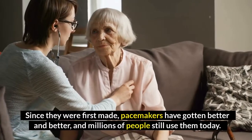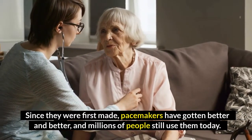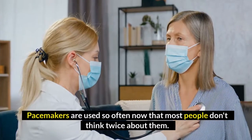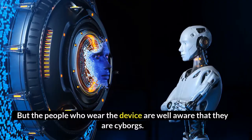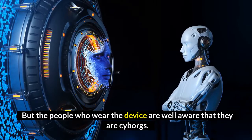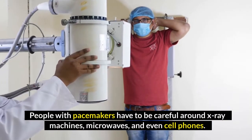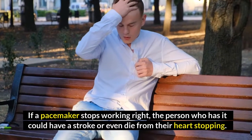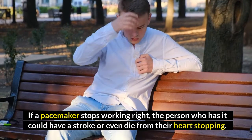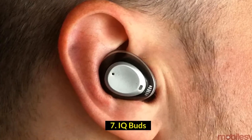Since they were first made, pacemakers have gotten better and better, and millions of people still use them today. Pacemakers are used so often now that most people don't think twice about them. But the people who wear the device are well aware that they are cyborgs. People with pacemakers have to be careful around X-ray machines, microwaves, and even cell phones. If a pacemaker stops working right, the person who has it could have a stroke or even die from their heart stopping.